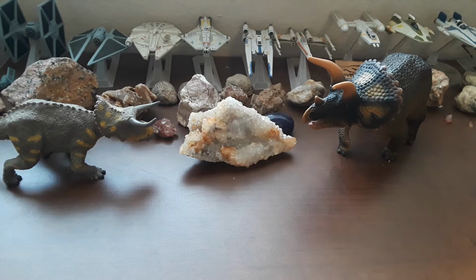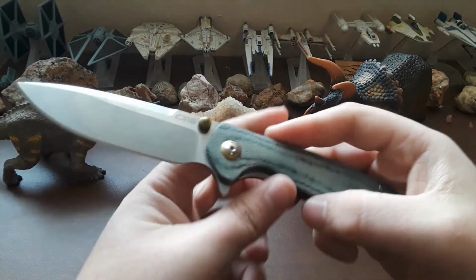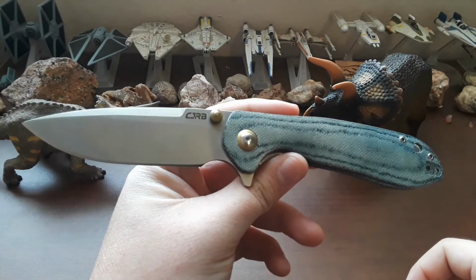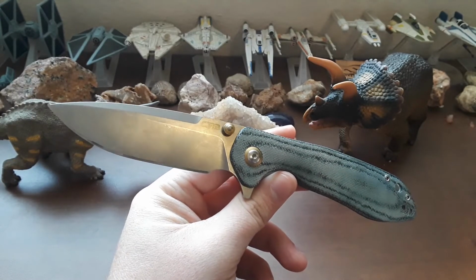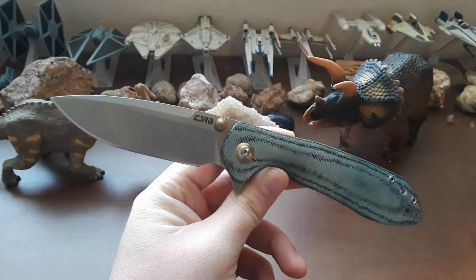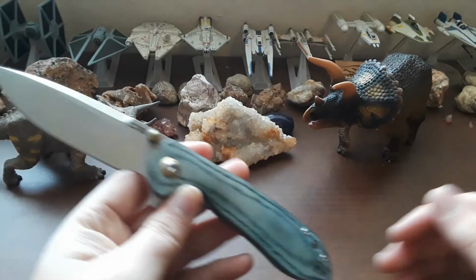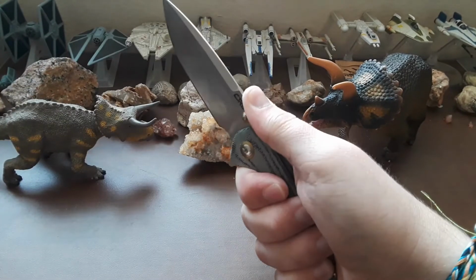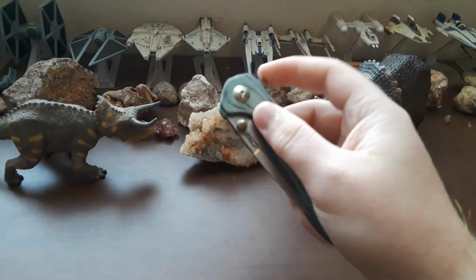Okay, let's talk about the last budget knife here. The CJRB Scoria. I love this knife. It is still my favorite CJRB. As you can see there, it's wearing a nice mirror edge from me. Very, very good. The ergos are good. Choke up here, the action is very good.